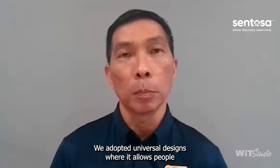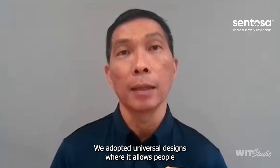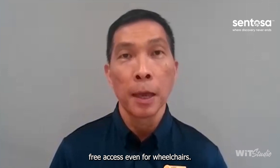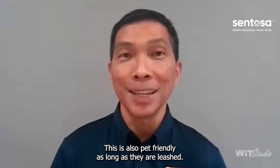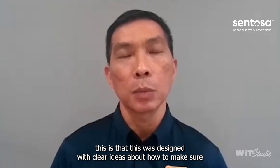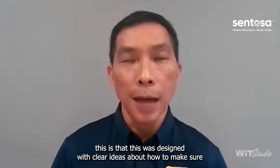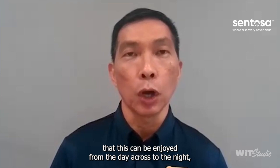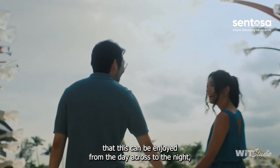And of course, the other part is the ecology part of it, the part where it is inclusive. We adopted universal designs where it allows people free access, even for wheelchair. This is also pet friendly, as long as they are leashed. And what is also interesting about this is that this was designed with clear ideas about how to make sure that this can be enjoyed from the day across to the night.